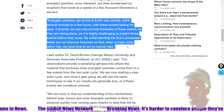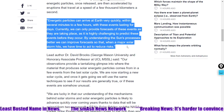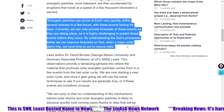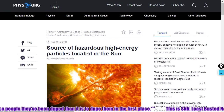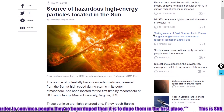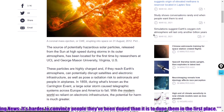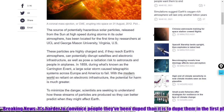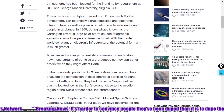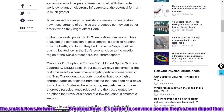By understanding the sun's processes better, we can improve forecasts so that when a major solar storm hits, we have time to reduce risks. So this is an interesting article, not only in that, but it also talks about the chemical structure. It also doesn't really hint at the fact that fusion is happening out in the corona and in the chromosphere, but in any case, it talks about some chemical concentrations in the solar corona. So perhaps have a read there, or maybe even have a read here. That's why we're allowing the article to scroll.